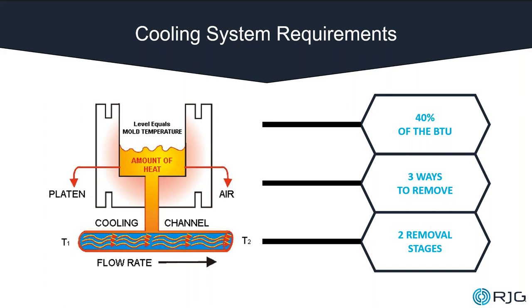Heat is removed from the part in three different ways. First being conduction through the platens, as well as free convection into the air, and then last but not least is forced convection through the cooling lines of the mold. So this heat removal process involves two stages. The heat out of the plastic, which is slow. Why? Well, plastic is an insulator. And then heat out of the mold, which is much faster.